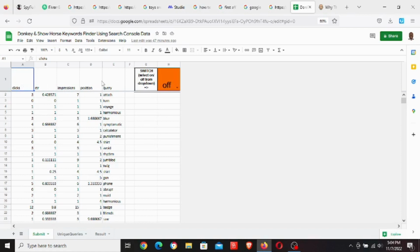Then to put in the data, if you already have the data from Google Search Console, you have pulled it maybe using any other tool, from another Google Sheet, you can just come and paste the data here. Make sure the columns are in this order: clicks, CTR, impressions, position, and query. Don't mix up the order. It must be in that order, otherwise it won't work.